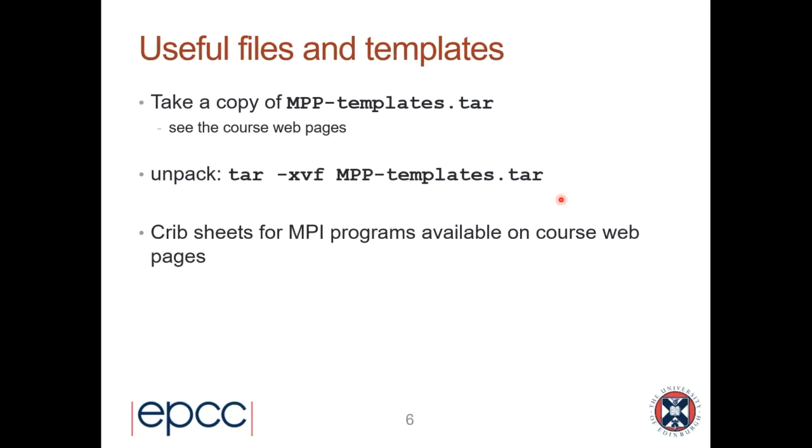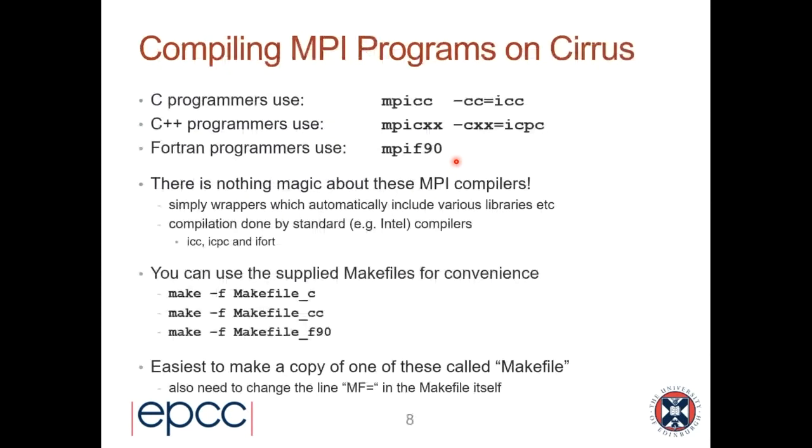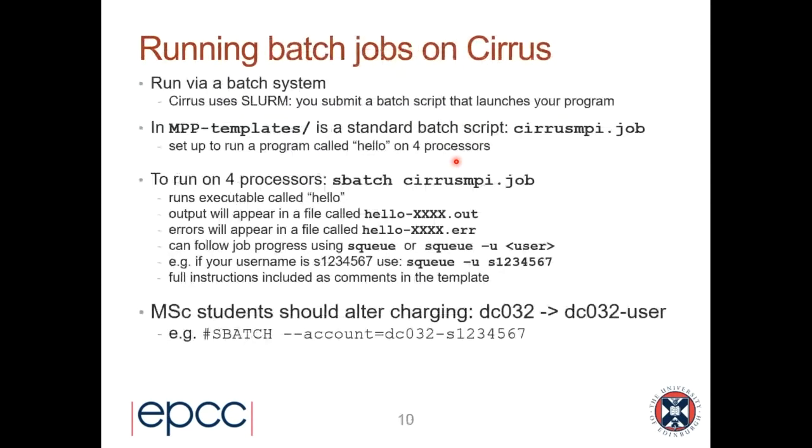I don't provide much source code in this course. It's very important to write at least once in your life a few MPI programs from scratch. But I have a file called mpptemplates.tar, which has a bunch of useful files, and you can take a copy of that, and I'll show you how to do that later on and unpack it. Cirrus we're not using, so I'll skip these.